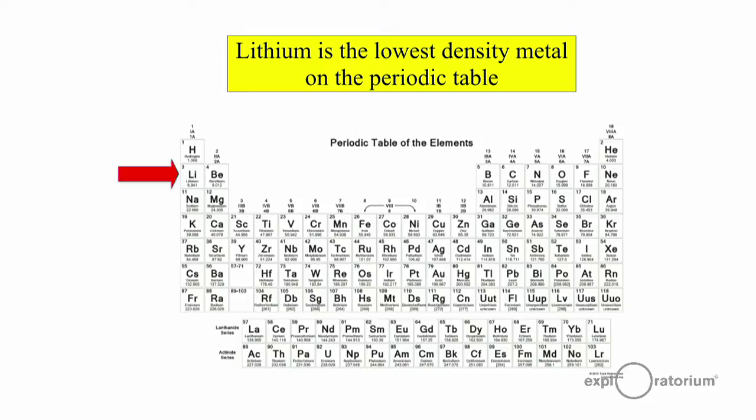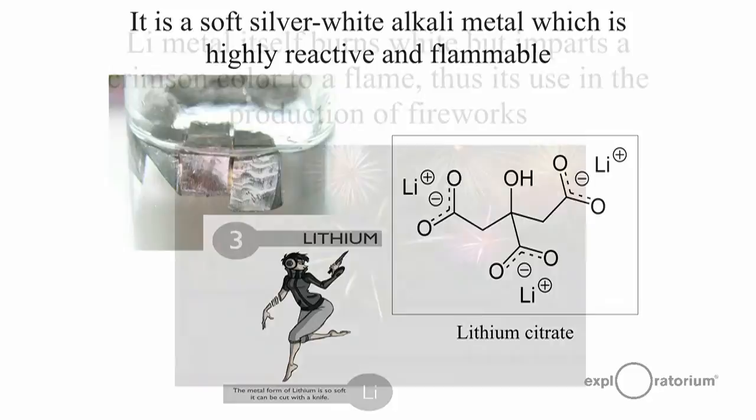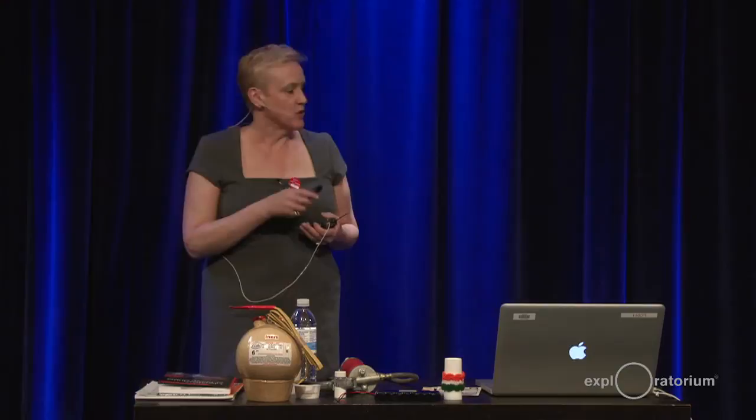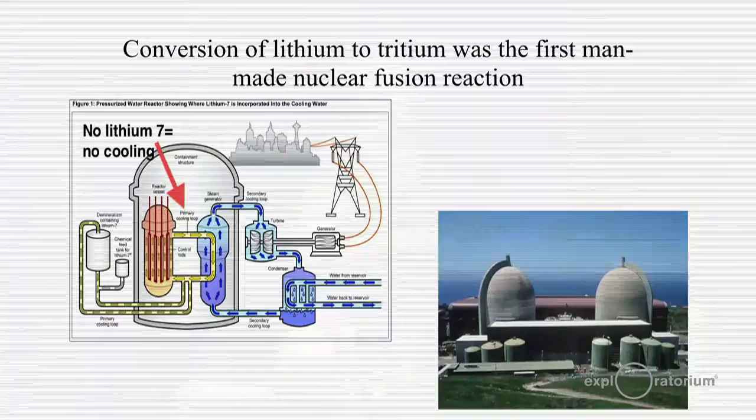As Ron told you, lithium is the lowest density metal on the periodic table. You can see it up there in the corner. It's actually a soft silver white alkali, so basic metal, which is really reactive and flammable. You find it in fireworks, and you find it as part of these lithium batteries because it's not only light, but it allows flexibility, so it's perfect for modern portable devices, so heavily used in electric cars, battery-operated cars. Conversion of lithium to tritium was the first man-made nuclear fusion. You can see that it's still used in cooling in terms of production of nuclear energy.